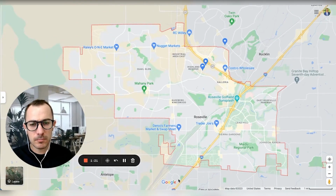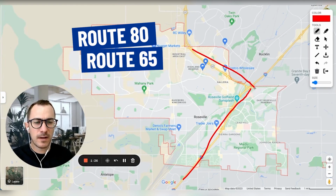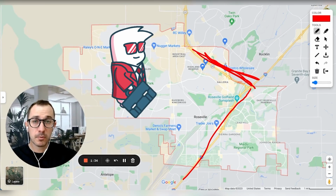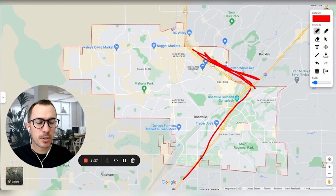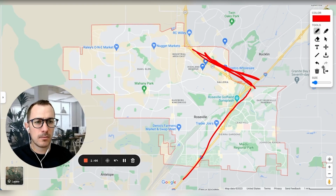The places where you typically see traffic are along 80 and along 65. 65 can be kind of gnarly in busy times, like weekends or mornings, with people going to work and people returning from work. But that's pretty much it as far as traffic goes along the major arteries in Roseville.